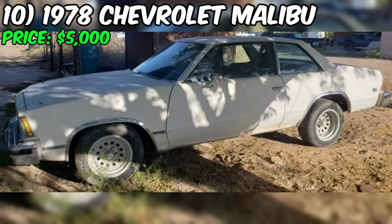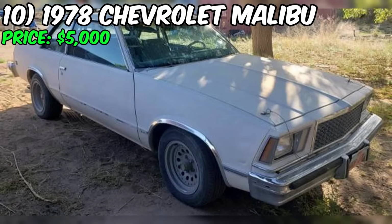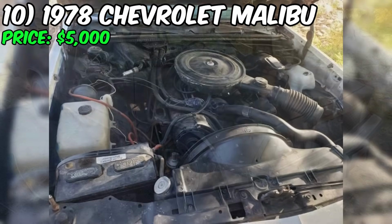As with any classic car purchase, it's important to do your due diligence before making an offer. The seller is asking $5,000 or best offer, which seems like a fair price for a running and driving Malibu in this condition. However, it's always a good idea to get a professional inspection and to check for any hidden issues or damage.